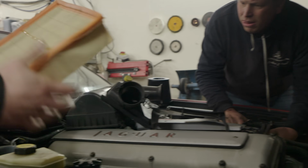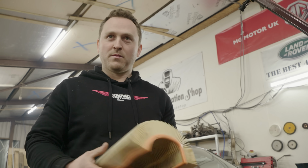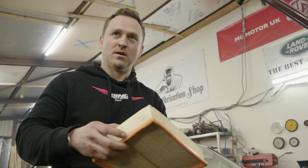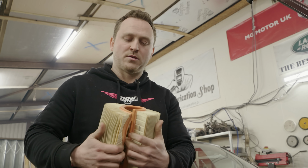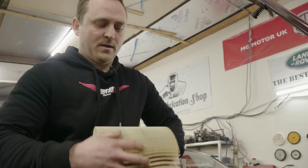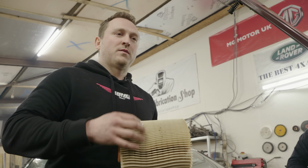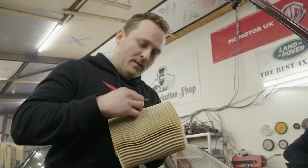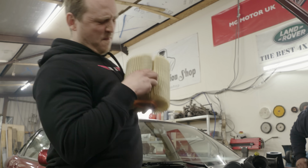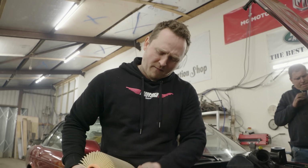Smells fresh. Rich, would you like this as a memento of our time together? No. Have you ever played a tune using an actual filter? If you don't know how to do this, get your air filter. You just need to put it together like that. And then, ready? It's been a while since I've done this. Different genre? Yeah, go on then.